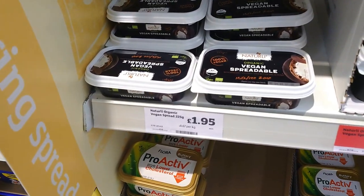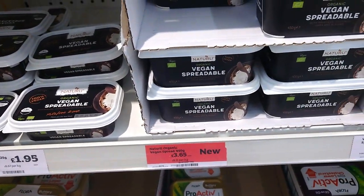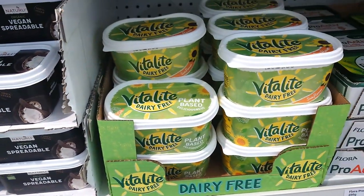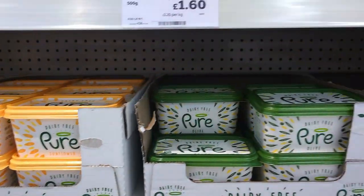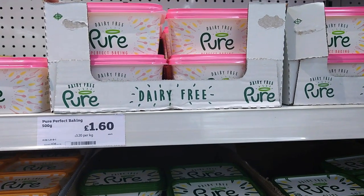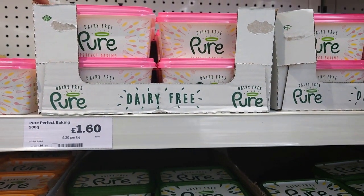So you've got the smaller tubs of Naturli there and bigger tubs. Vitalite and Pure are all great for vegans.